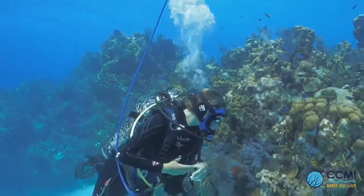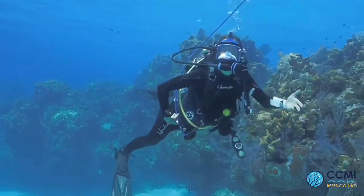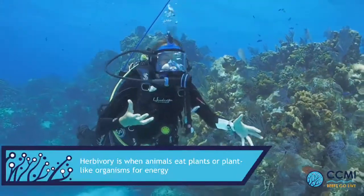So, now that we've seen why seaweed is such a problem on the reef and how it interacts with corals and with other seaweed, can you tell us a little bit about what you mean when you say herbivory and why that's important? Herbivory is where animals eat plants or plant-like organisms.